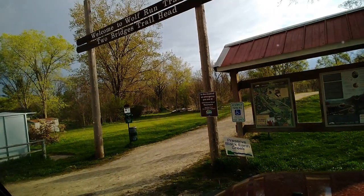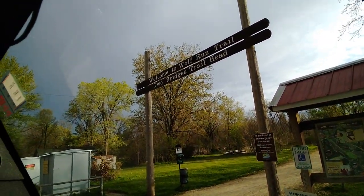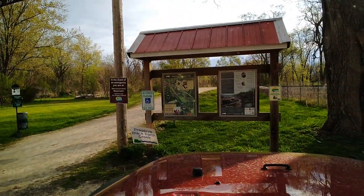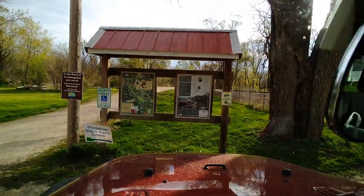Here we just pulled into the bridges, Two Bridges Trail in Mazomani, Wisconsin. We're gonna go up here and walk along a little ways. In fact, if I wanted to, I could literally walk for miles upstream here and just fish and fish and fish and fish. And I might do that, we'll see. I think I'm gonna bring my tripod with, because I might show you guys a couple of casts now that it's starting to warm up.